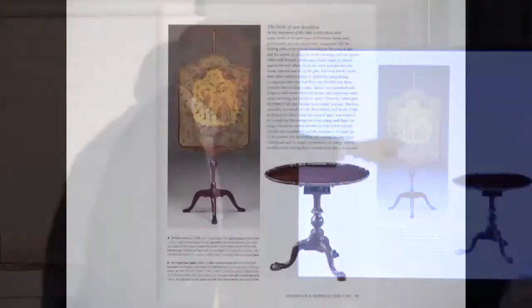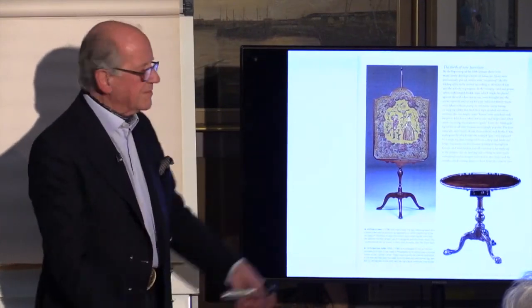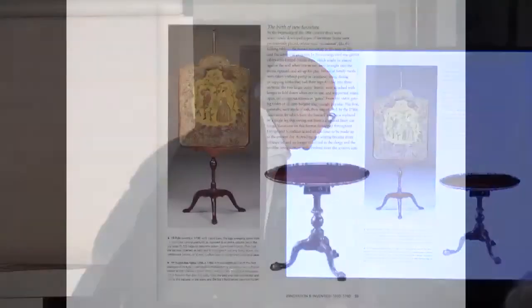There's a stem of a screen. And look at these chaps here. One of flowers and freedom and colour. Gosh, it was lovely. That's a nice table.